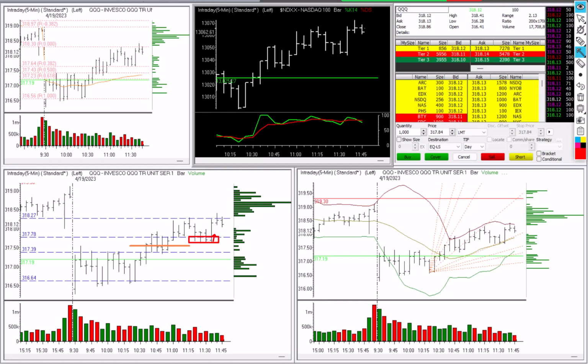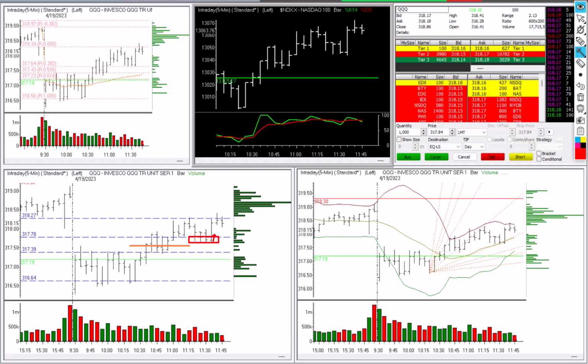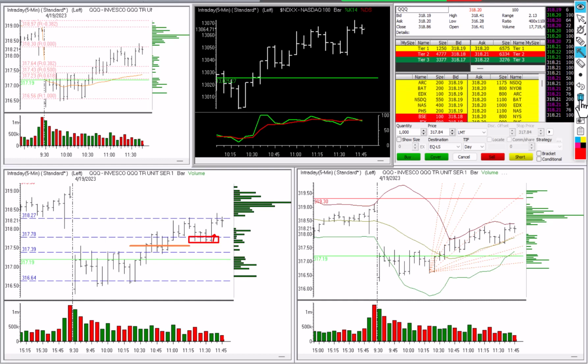Remember, don't set those things exactly. These are ish. 317.78-ish up to 318.27-ish. Get out a little bit before the profit target, and you should be good to go. It'll pick you up, clean you out of the order flow on its way to that target.